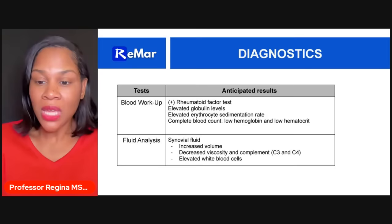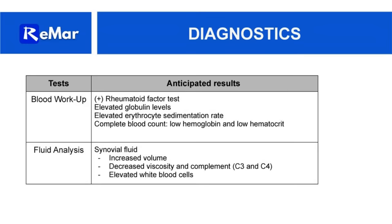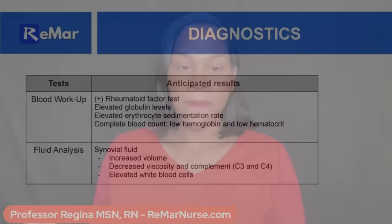So, for example, let's do this. Complete blood count: low hemoglobin, low hematocrit. Why would we see that with rheumatoid arthritis? Why are we going to see low hemoglobin, low hematocrit? Put that in the comments while I read this.